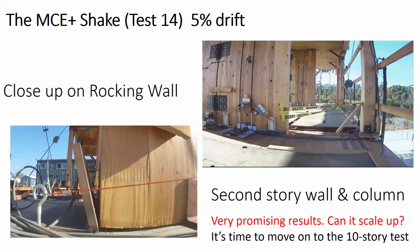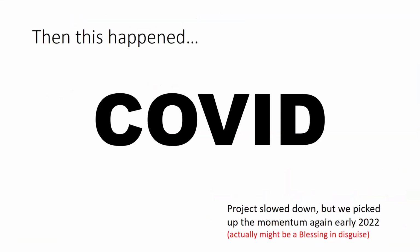So we found out both the rocking wall and the beam and column mass timber system can actually be very resilient. But the question is, can we scale it up? So it's time to move on to the 10-story test. Oh, but yeah, this happens.